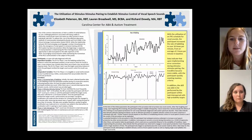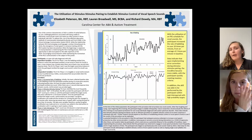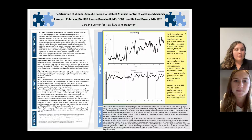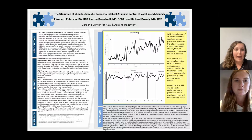And I'll pass on to Lauren to talk about results. The graph on the top right-hand side of the slide shows the rate of babbling that our participant engaged in during baseline as well as intervention. The axes show number of sessions, and to indicate here, there were multiple sessions run within the client's time at the center each day. So oftentimes 2 to 3 sessions were run per day.